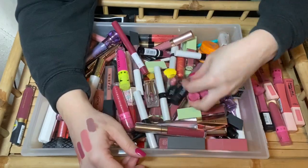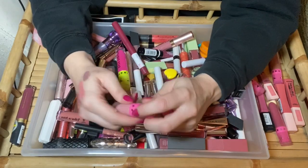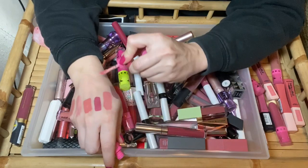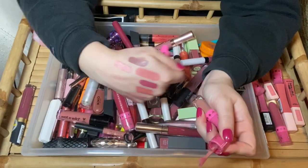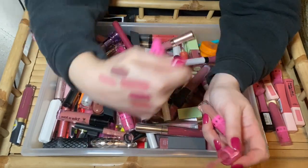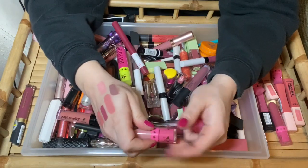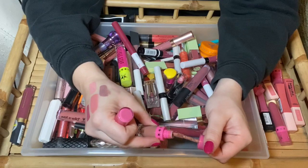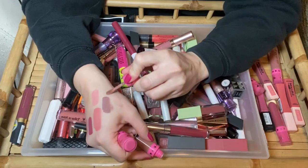I have a couple little minis. I got these on Poshmark, I think. Skin Tight. I don't think I like either of them though. Skin Tight, this one is very light, I'm pretty sure. Yeah, see? See how light that is? So I don't like shades that kind of just wash out my lips completely. I need a little bit of dimension there. So if it's too light of a nude, I don't think I like this one either.